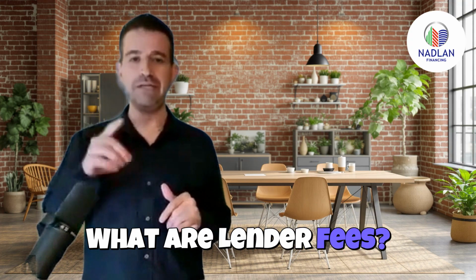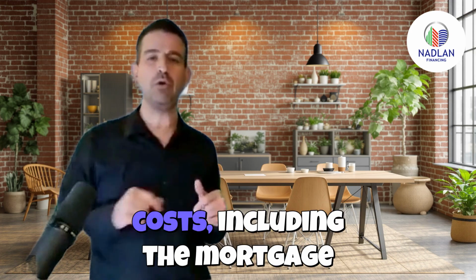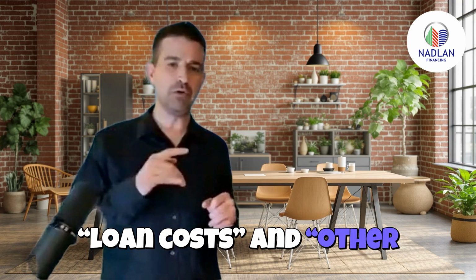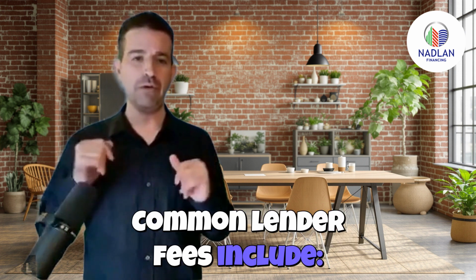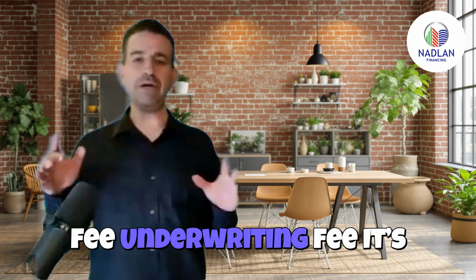What are lender fees? When you apply for a mortgage, your lender will issue a loan estimate detailing the closing costs, including the mortgage lender fees. These fees are typically listed under sections labeled loan costs and other costs on the loan estimate form. Common lender fees include application fee, origination fee, processing fee, credit report fee, underwriting fee.